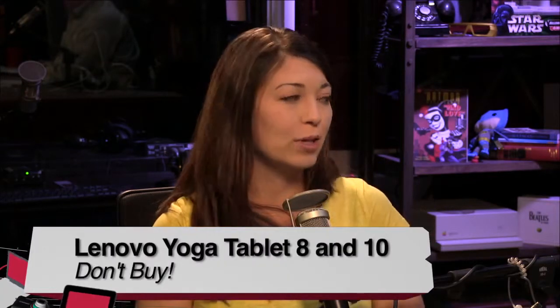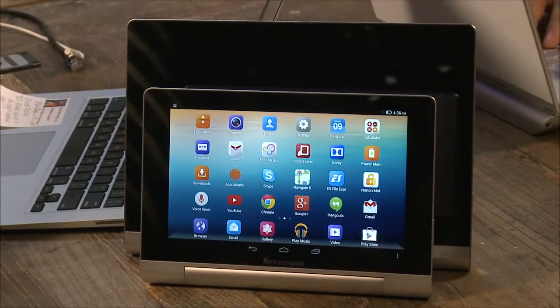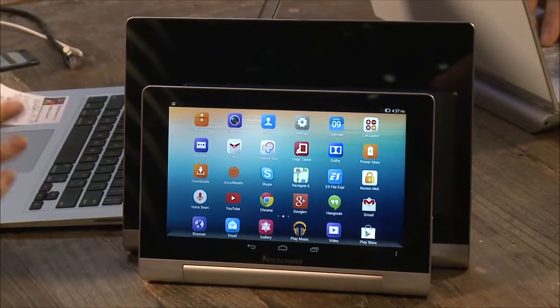Yeah. But I'm really, really hoping, this is the first generation of this Yoga tablet. So I'm really hoping on the next generation that they create, and I really hope they do. I would love to see a higher resolution version of this, because I think that it would be a really good seller. $249 for the base 8-inch model compared to $229, and in some cases less, for the Nexus 7. So it's more expensive, yes, but gives you less than the Nexus 7. I think it's good battery, really cool tablet stand.